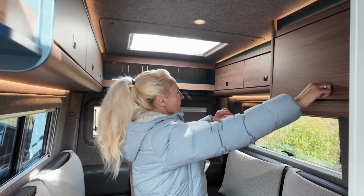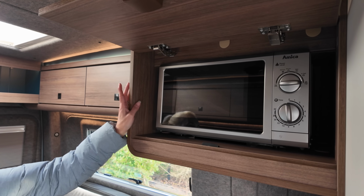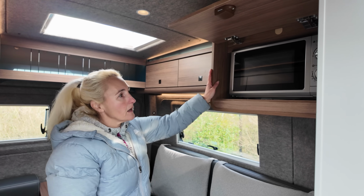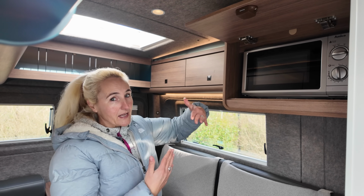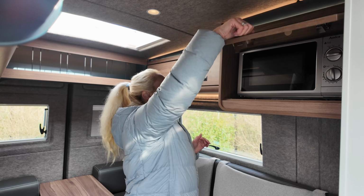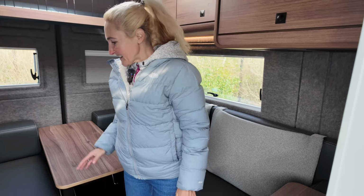Same cupboards carrying on down on the near side, and then here you're going to find a microwave. Now, this is an optional extra that's been fitted here at the HYMER Centre to this one. So this is one of the optional extras, part of that extra price point. So there we go. And this one also has the camping pack added to it. Right, so there we are, the lounge area.